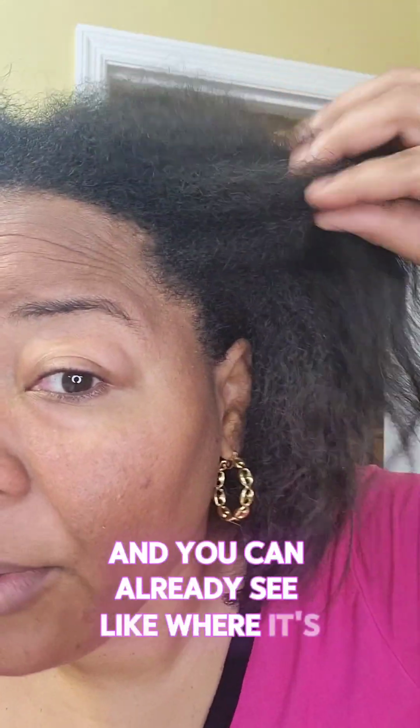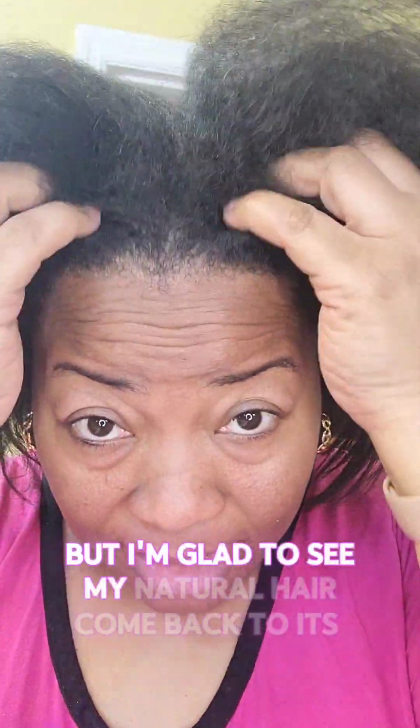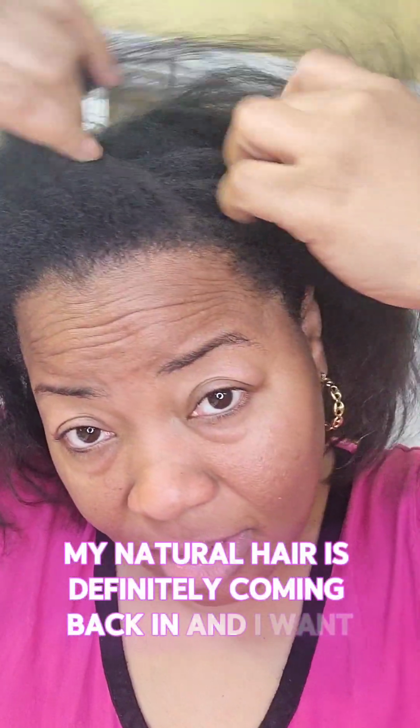You can already see where it's coming back in, because it's been kind of hot. So that could be partly why, but I'm glad to see my natural hair coming back to its natural state after the silk press. And oh my gosh, guys, we are week 13 as of tomorrow. We are week 13 since I put the smoothing system in my hair. My natural hair is definitely coming back in.